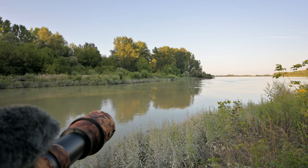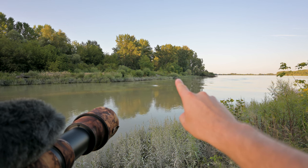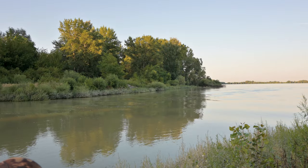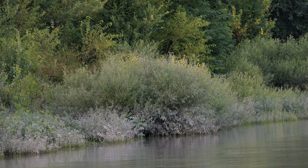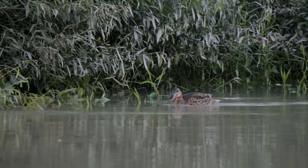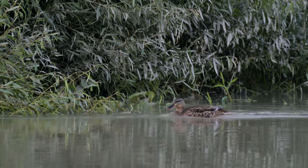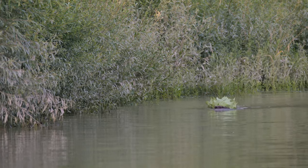By now the beaver has swam past us 3 times and I managed to film it, so I'm really happy. Okay, so the beaver is inside of their den, which was located on the opposite side of the river. This one was headed into the den for dinner.